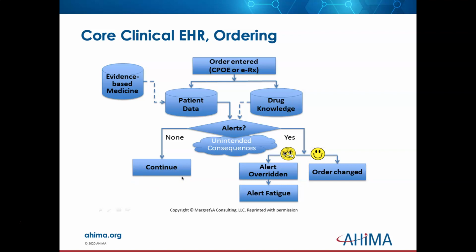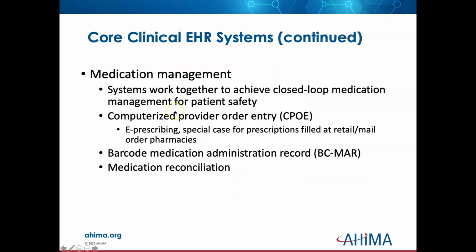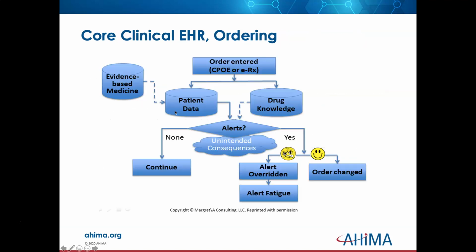The prescription order continues. It takes into account the patient, drug knowledge, and evidence-based medicine. What is best, what is not. And then it looks for alerts. So what if you do get an alert?